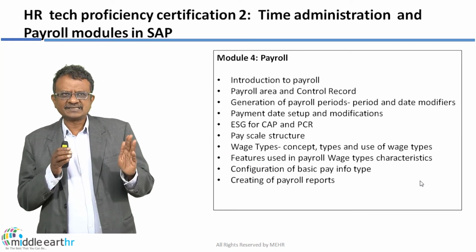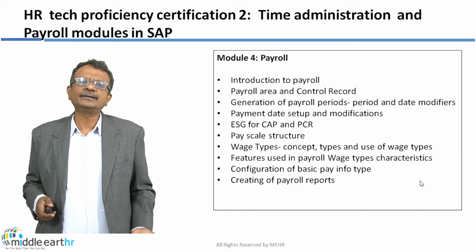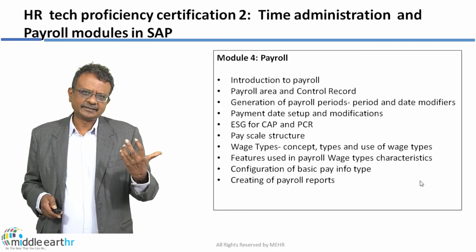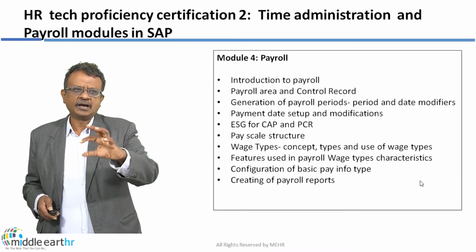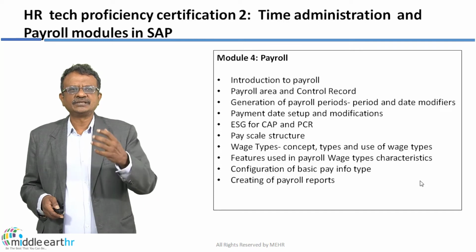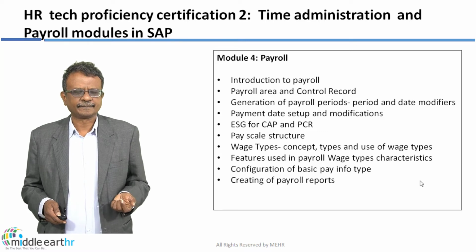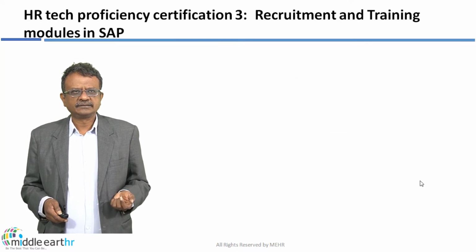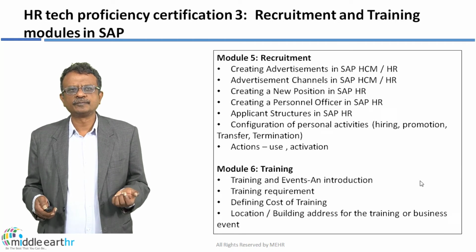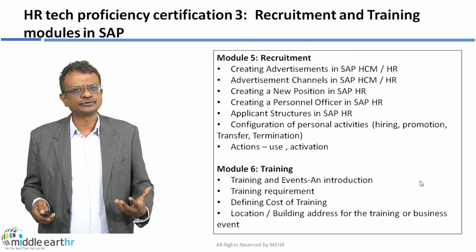Besides time management, the second module, which is time administration and payroll, will focus on how to create a payroll for yourself. Right? How to create, run the payroll, how to use features like wage types, ESG types, generation of payroll periods, so many things. The third and more advanced module, even than that, is the recruitment module, where you can set up your recruitment processes, set up your training events, manage all of that.